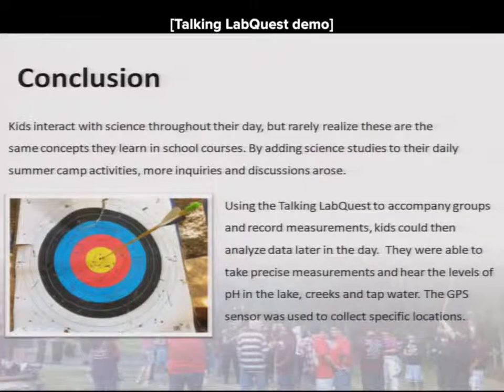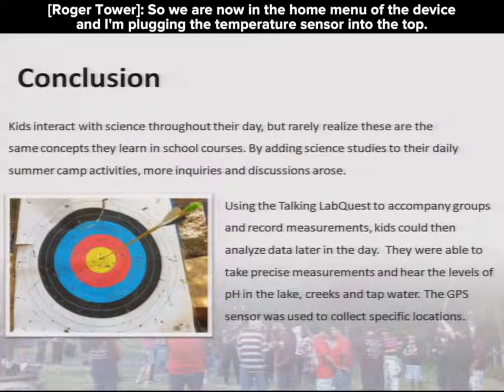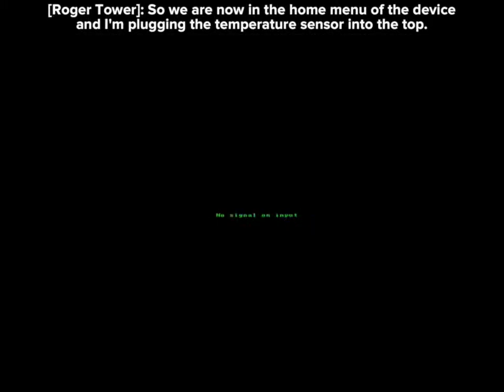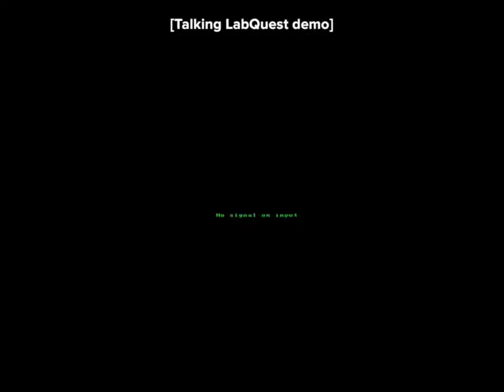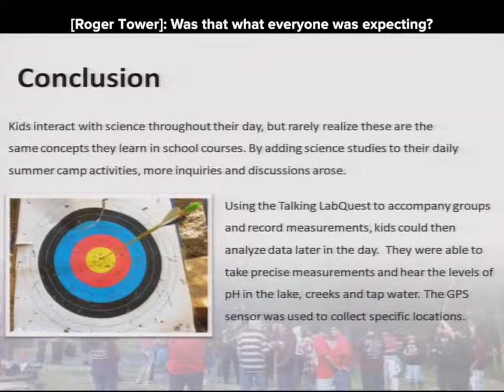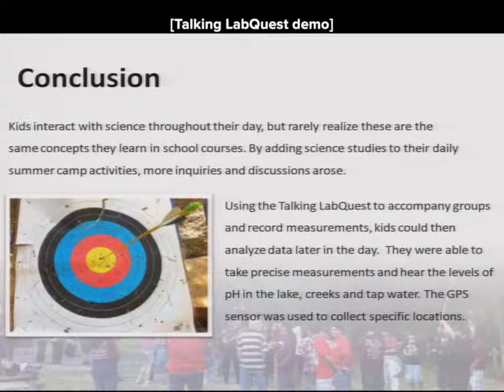Sensor panel. Details box data collection. Okay, so we're now on the home menu of the device. And I'm plugging the temperature sensor into the top. CH4. Temperature 22.2 degrees Celsius. Was that what everyone was expecting? CH4. Temperature 22.4 degrees Celsius.